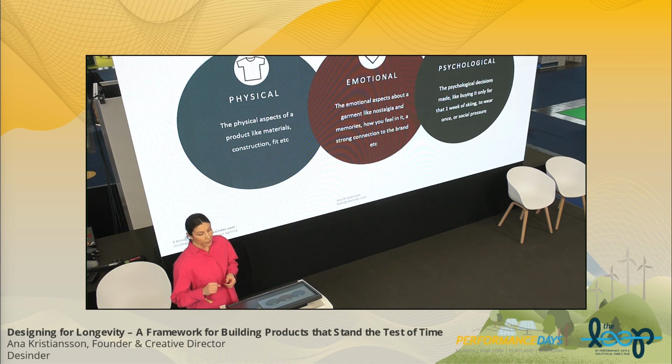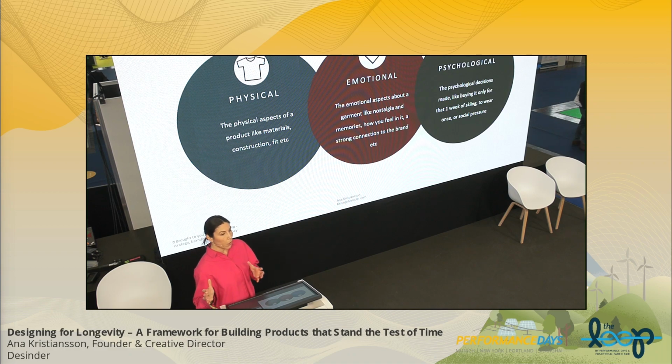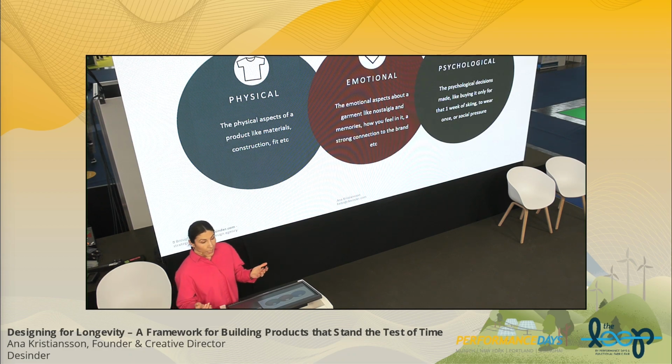And then we're looking at the psychological aspect, which is more connected to decisions that you're making. They might not be good or bad, but you're making them with an intent. And so here we're looking at, let's say you're going skiing and you're going to ski for 3 days only, and you don't want to pay for super expensive clothes for your kids because they're going to grow out of it. And so that's one of the problems.